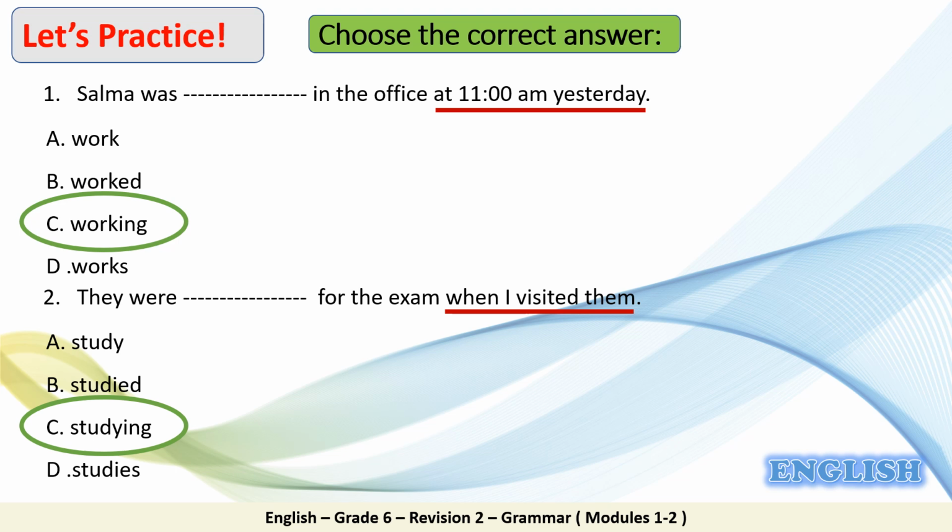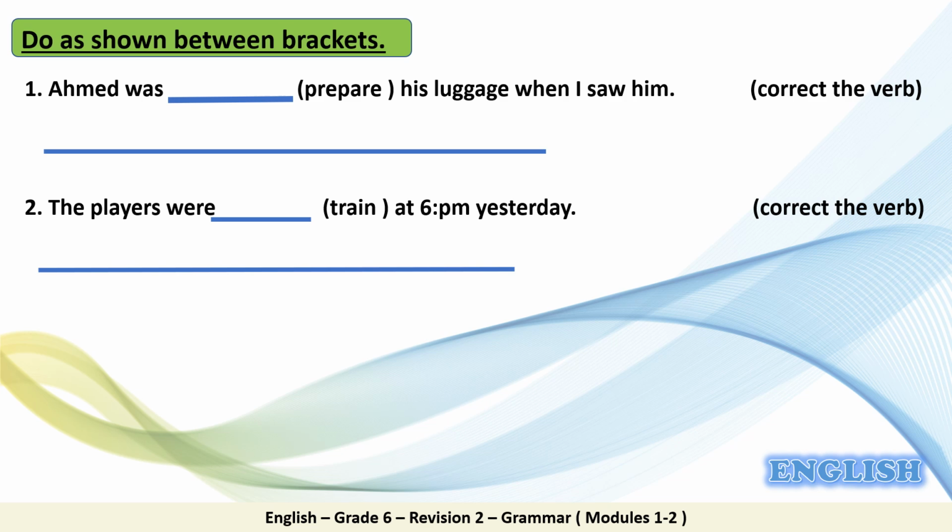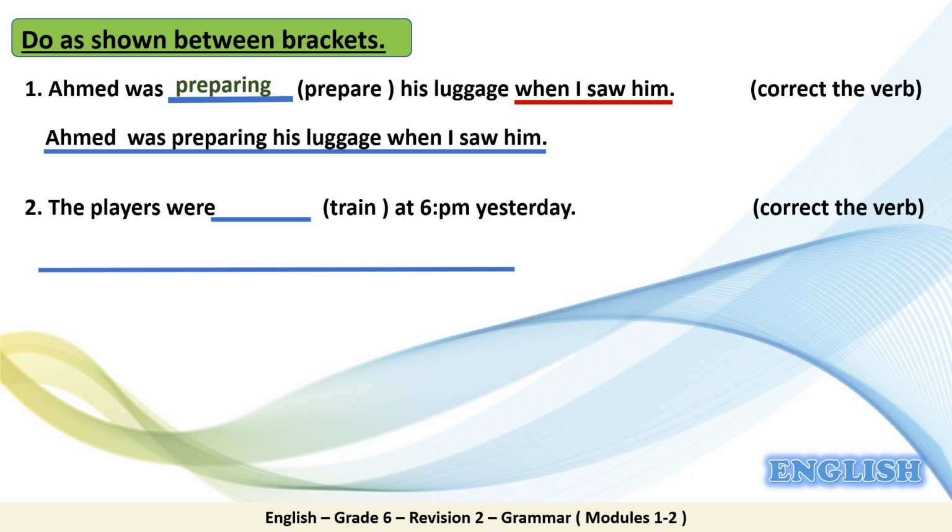Excellent. Well done. Now let's move to the other type of questions, which is do as shown between brackets. Here, Ahmed was prepare his luggage when I saw him. Correct the verb. The clue is when I saw him, a specific point of time in the past. Ahmed was. Also, after was we use the verb ing. So, preparing. Then we write the sentence on the line.